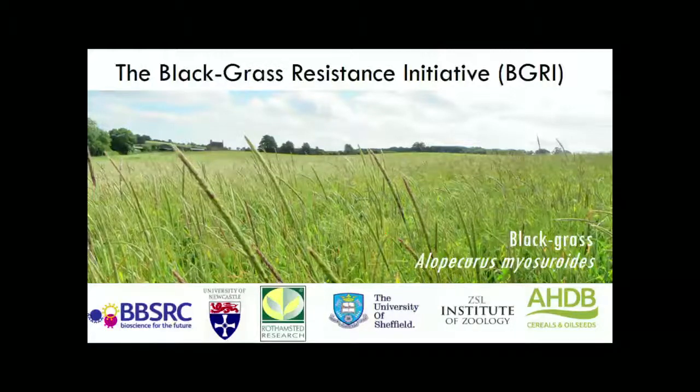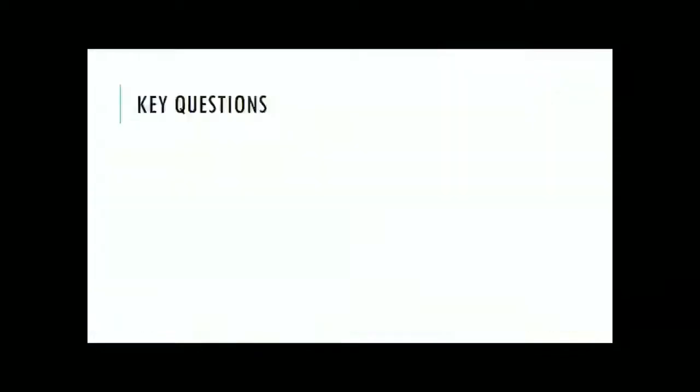The problem is that although we know it's a big issue and farmers are told there are lots of ways to manage it, all of the evidence for the efficiency of these different ways of managing is quite piecemeal and done in very small scale plots in farming trials. So there's a big lack of a big data set that covers the whole country, and that's what I'm going to show to you today.